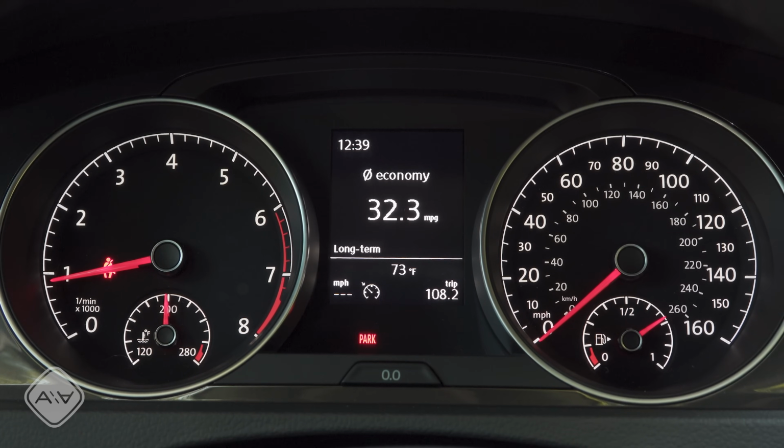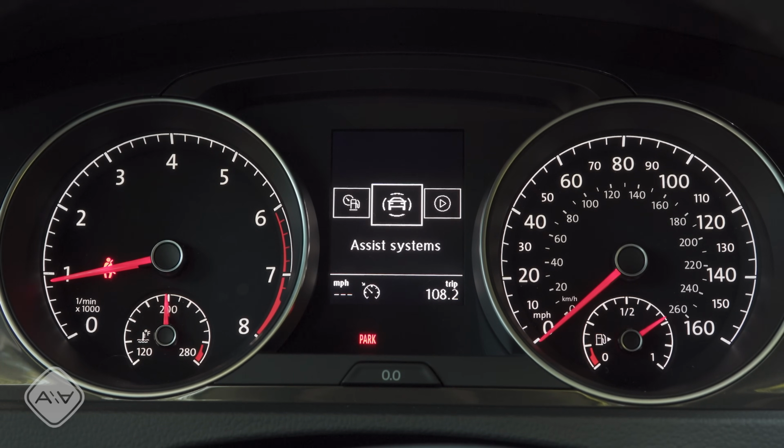The instrument cluster features a fairly basic design. We have physical dials for the speedometer, tachometer, engine temperature, and fuel level, and then a monochromatic multifunction display in the middle. This gives us things like our trip computer readouts, a few extra gauges like oil temperature right there, status of the active assist systems, audio readouts, and of course a telephone interface.